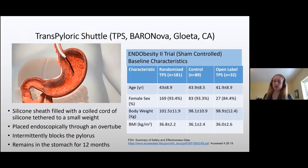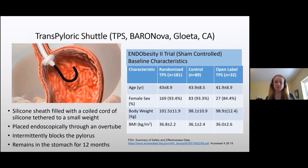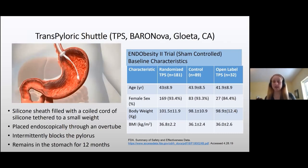The transpyloric shuttle is another gastric device that is not a space-occupying device. It's a silicone sheath filled with a coiled cord of silicone tethered to a small weight. It's placed endoscopically through an overtube and intermittently blocks the pylorus and remains in the stomach for 12 months. It was studied in the United States in a randomized sham-controlled study called the End-Obesity 2 trial, and you can see the characteristics of these patients here.